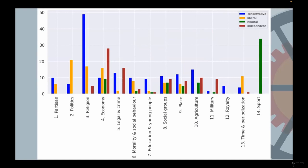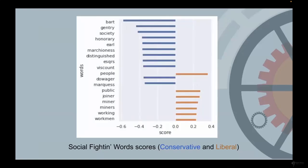For example, religion was a very conservative topic, but actually also a very liberal topic. And economy was quite evenly shared across different categories. So this is again an intuitive finding, but I think it is interesting from a digital history perspective. It gives us a way to quantify the partisan imprint on the press overall. I think I will leave it at this.